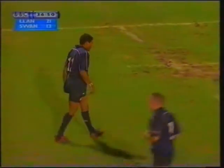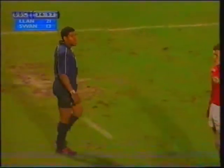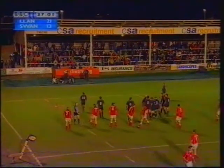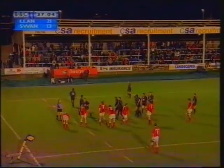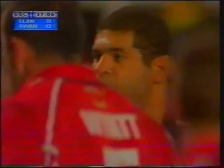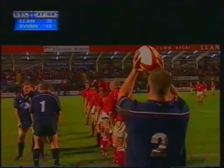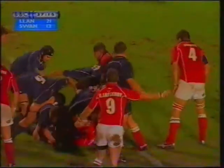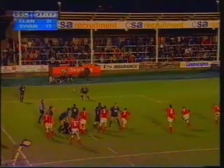Stephen Jones read it perfectly. Came back against the grain, as it were, against the way the play was going, but measured his kick inch perfect. Cletty left back this line out. Hodges had come down the front for that purpose, but safely gathered by Swansea.